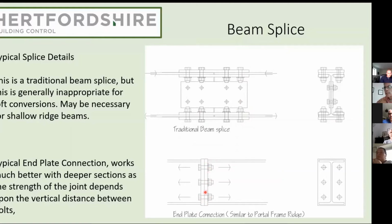And so that's a typical one. So in this particular situation, the bolts are in tension. They want to pull apart, want to open up like a zip. So the top flange there, that's in compression. The bottom flange there, that's in tension. And it rotates about that point there if the plates are stiff enough. That's a bonus of having 20 millimeter plates.